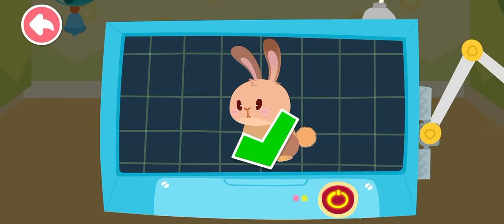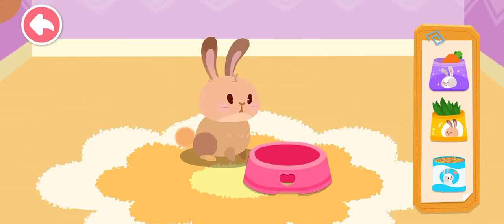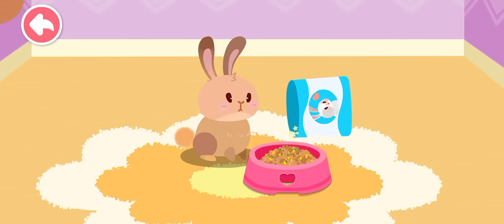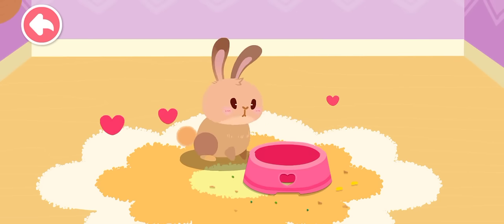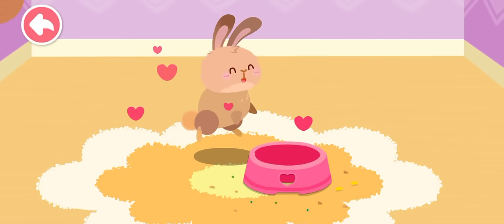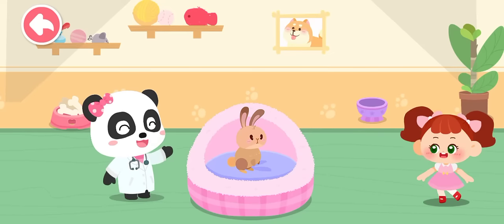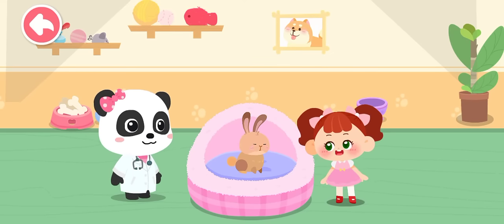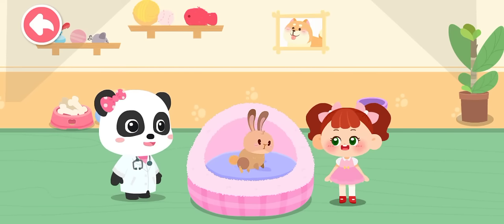The examination is complete. It has regained its health. Let's feed it. Wow, it's ready to be adopted. It's so cute! I like it! Can I adopt it? Of course! Let's get familiar with it.